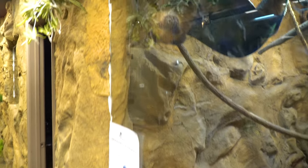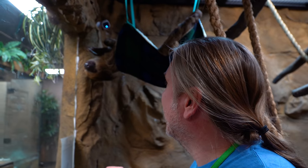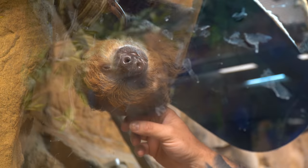That is super cool. Over on this side, of course, we've got Drogo. Hey, Drogo, where are you going? Oh, look at Drogo right there. Of course, this is my two-toed sloth, one of the newer animal ambassadors here at the Reptarium, and people love him. Hi, buddy. How are you doing today? You doing good, baby boy?